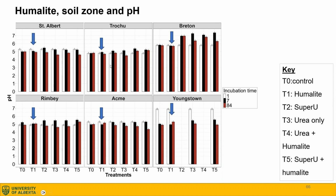Your pH is going to move in this incubation experiment. What we also found that was strange is that in the Breton, where we have low soil pH and low soil organic matter, when we incubated the soil with a different fertility treatment, we were expecting that the fertilizer would break down, release protons and reduce soil pH. No, the soil pH increased. We are still trying to find out what happened here.